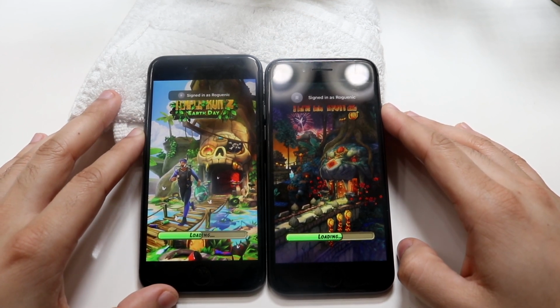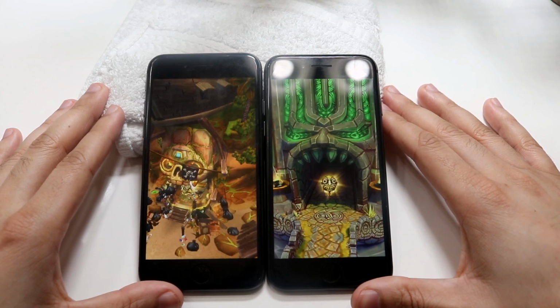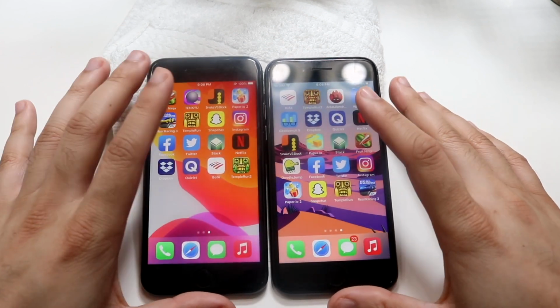And this is not a ginormous game, but it takes a while for it to load. And you can see 14.4.2 is actually a little bit faster here, which is pretty surprising. I think 14.5 is just a little bit behind, but still a very interesting thing. I wasn't expecting there to be this big of a difference between the two.